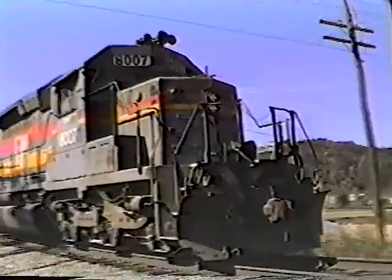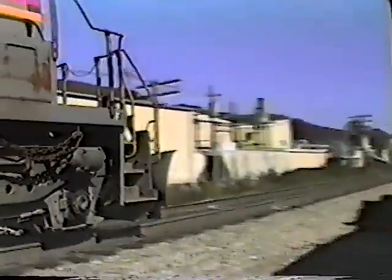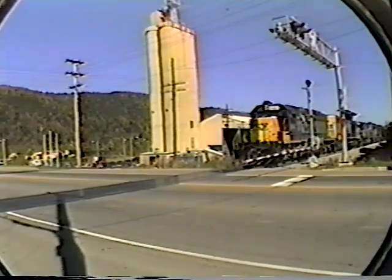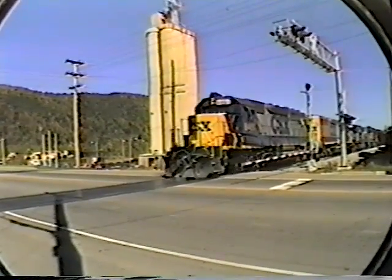Waiting for a fresh crew, this train will block the main line for another 20 minutes, and it's just another rolling player in Irwin's intermittent headache called gridlock. Just like any city known for its traffic snarls, Irwin Yard occasionally gets a case of gridlock that keeps the railroad and its fans waiting for hours.